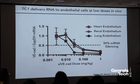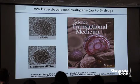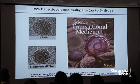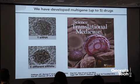This is the first time this has been reported outside the liver. So when you get low-dose silencing, you can do a few cool things. I'm just going to highlight one or two. The first thing you can do is, you think about it this way, the nanoparticle is carrying an siRNA, and that siRNA has a sequence. It has a sequence A, which will turn off gene A, right?